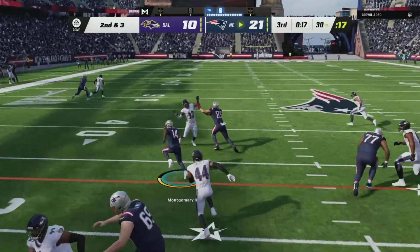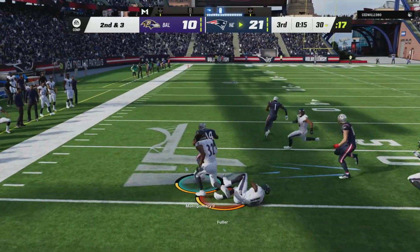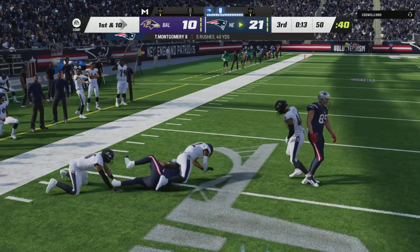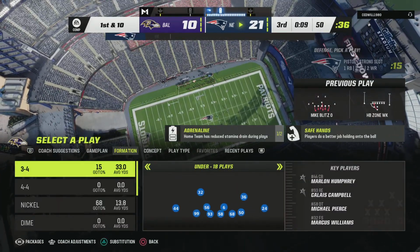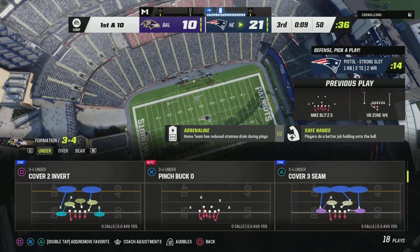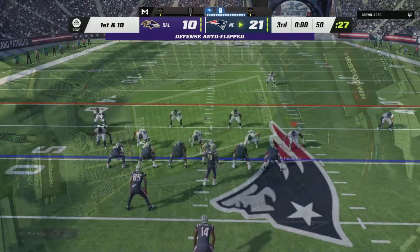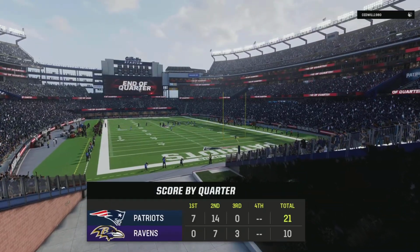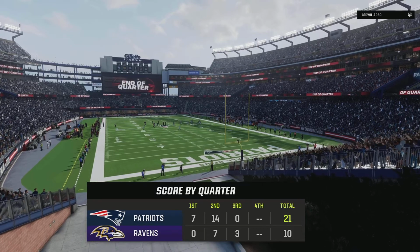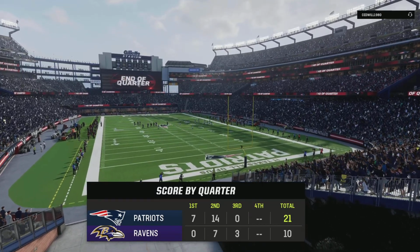On second down, Montgomery. They find some open field here. And he'll be taken down, but not before they reach the 50. That's good for 21 yards and a first down. And they're not going to get to the line to run another play. So we will switch ends as the third quarter has come to a close.